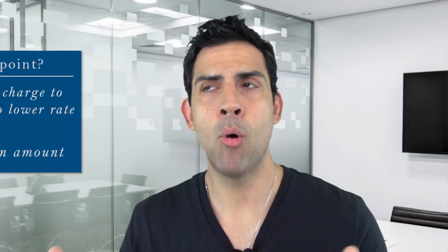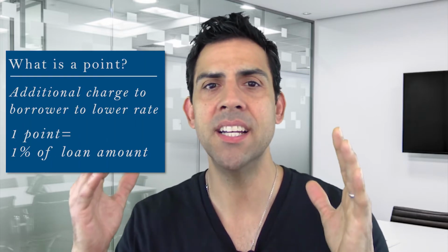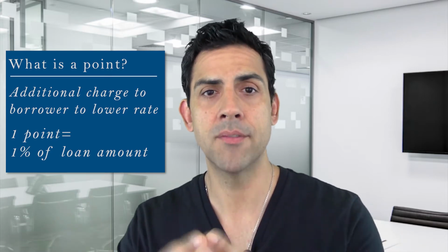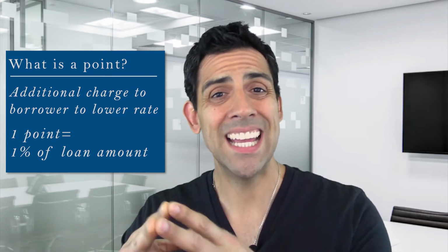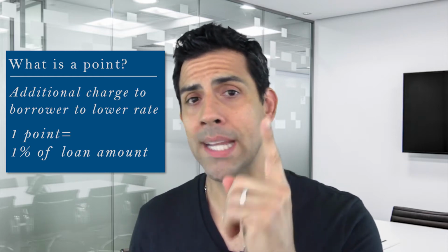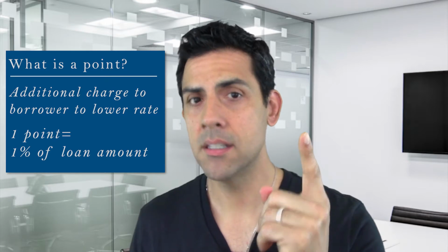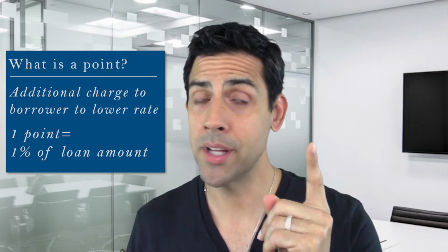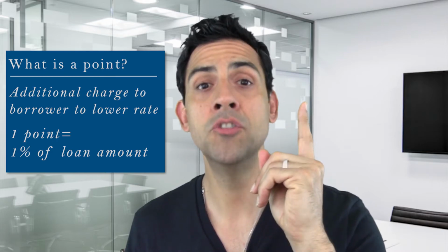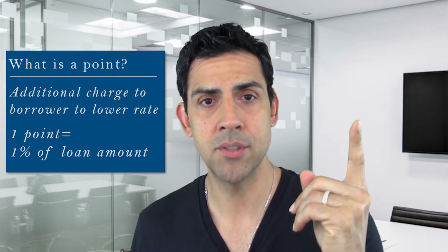Okay, first of all, what is a point when you're talking about paying a point on a mortgage loan you get? Paying a point is basically an additional charge the lender charges you, the borrower, for the loan, in order to get a lower interest rate on the loan you're applying for. And 1 point is equal to 1% of the loan amount. So if you're applying for a $200,000 loan, 1 point would equal $2,000, or 1% of $200,000.